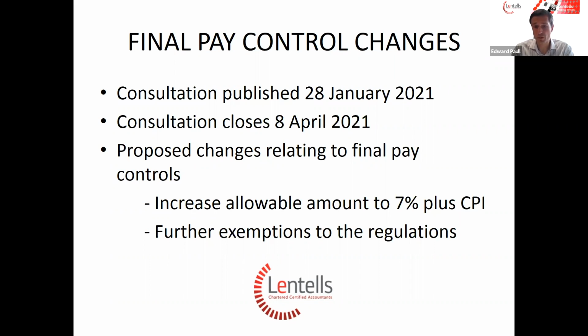It's proposed that these changes will come into effect and be backdated from the 1st of April 2021. The consultation closed on the 8th of April, but we haven't heard any latest guidance on this as yet.